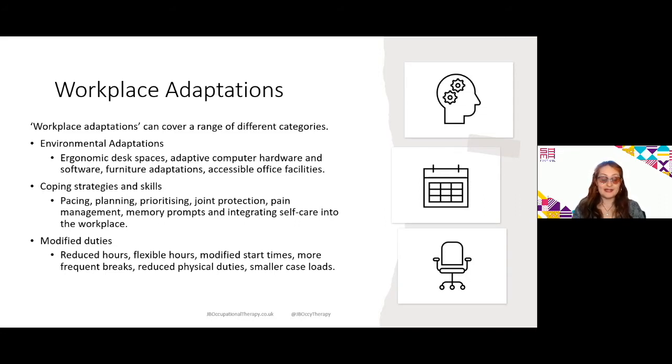Workplace adaptations can be temporary or permanent. Many people will find that their needs change over time as their health changes or their management skills improve. There is no set recipe for successful workplace adaptation. I would always recommend that support is provided based on an individual's needs rather than their diagnosis. As an example, not everyone with chronic back pain will find the same kind of office chair comfortable. Some will find sitting more painful than standing, and for others the reverse is true.